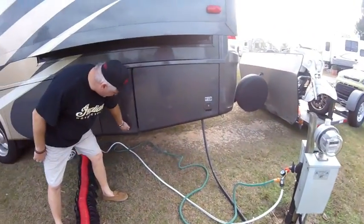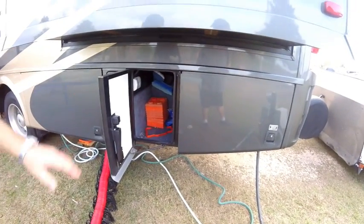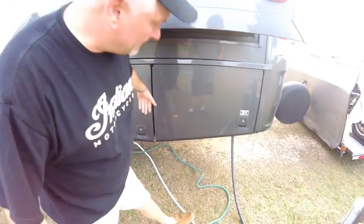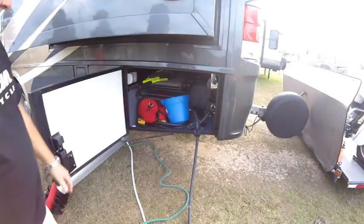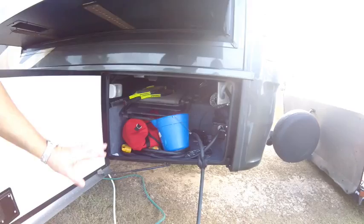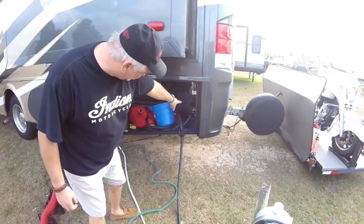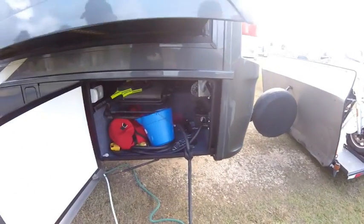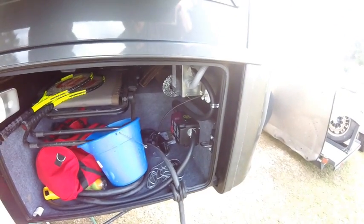There's a little tiny compartment here, good for your levelers. And it is a pass-through up on top, too. That's where we have most of our chairs and our table and stuff. This right here, if you can see that little black box right there, that is the surge protector.